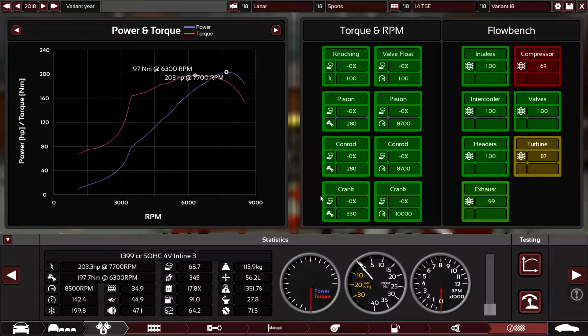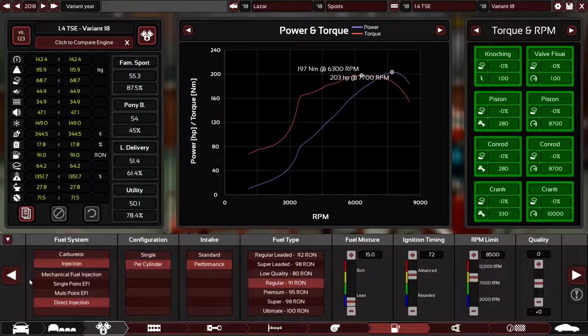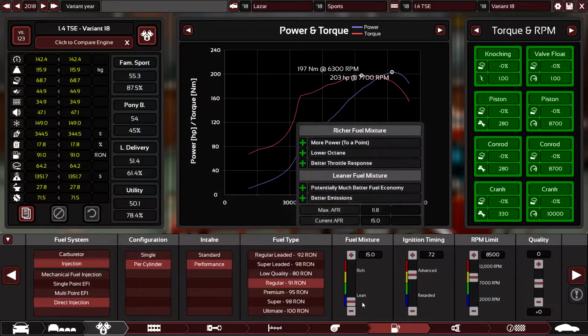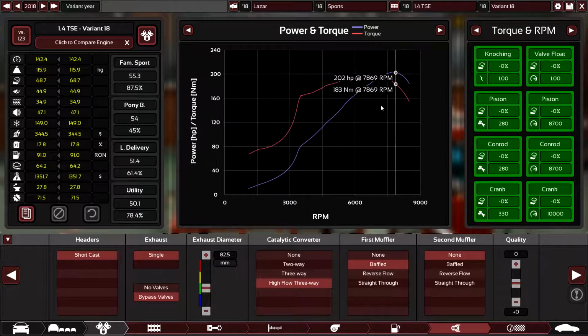Okay, so I've returned and I have the engine working now. Maybe a bit more turbo lag than I would like, but it functions and it makes 203 horsepower. I've gone a little crazy, I will admit, for this class of car, and the way I have done that is by going for direct injection. That's it. That's all I needed. Oh, and the performance intake. But that's all I needed to get it up to these power levels, and it is surprisingly capable now. Probably more capable than it should be.